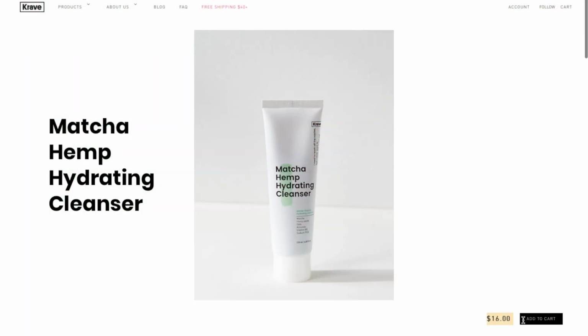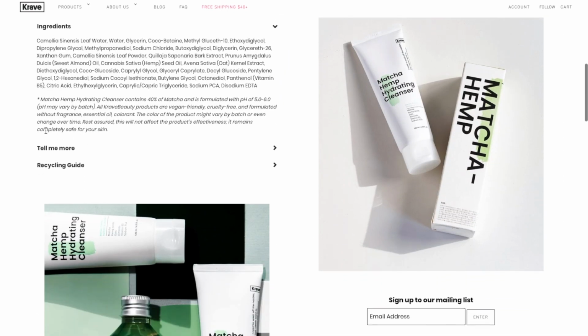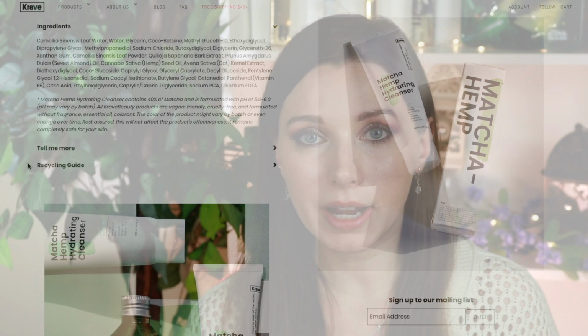The one that I really love and would recommend is from Crave Beauty. It's the Matcha Hemp Hydrating Cleanser. It's $16, so just a couple dollars more than this one actually. It has no fragrance or essential oils, and it contains green tea, which has been shown to help reduce pore size, help reduce redness.